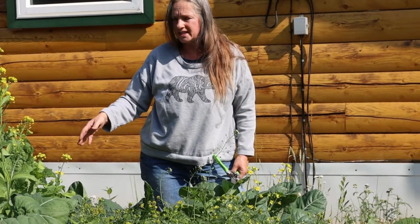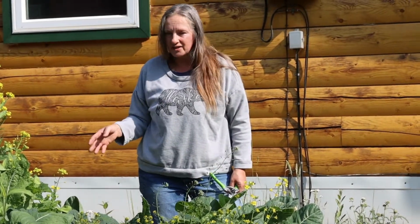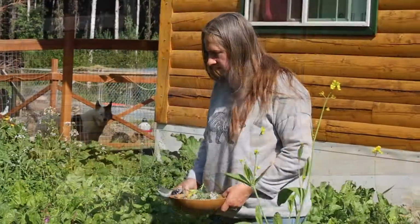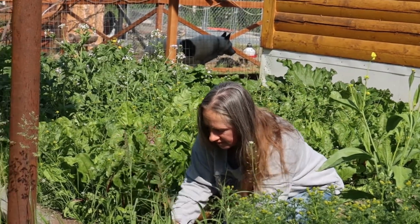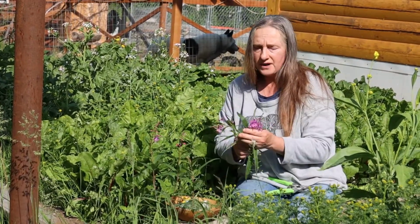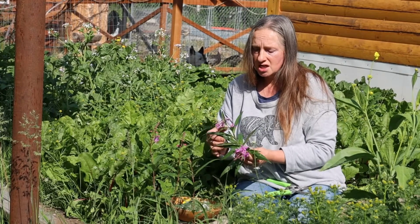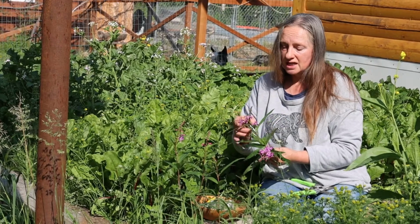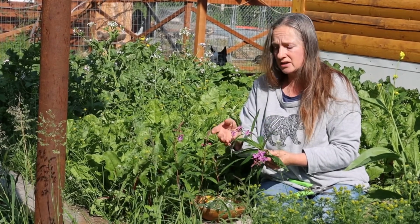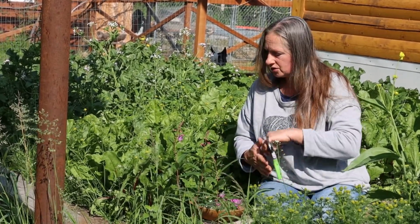And you can see here that I have got to go ahead and pull some of these because they have bolted and they're starting to go to seed. I've got a lot of stuff in here, and now I'm also going to be harvesting some fireweed today. Now, the fireweed is really edible. It's sweet. The whole plant is pretty much edible. You can eat the leaves. The stem here has a residue inside that's fairly sweet and edible. But I'm going to start collecting some of those too.